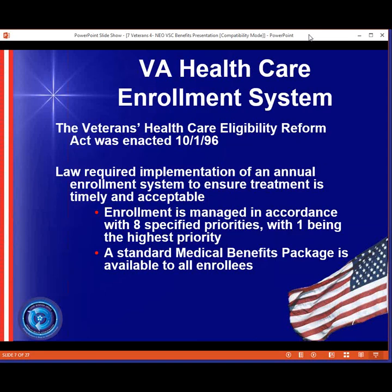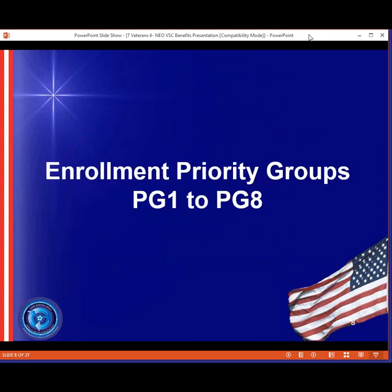The Veterans Healthcare Eligibility Reform Act of 1996 basically requires the implementation of an annual enrollment system to ensure treatment is timely and acceptable. This resulted in 8 specified priority groups, with priority group 1 being our highest priority patient. And once veterans are enrolled, they can receive a standard medical benefits package that's available to all our enrolled veterans. Quickly, I'll go over the priority groups 1 through 8.